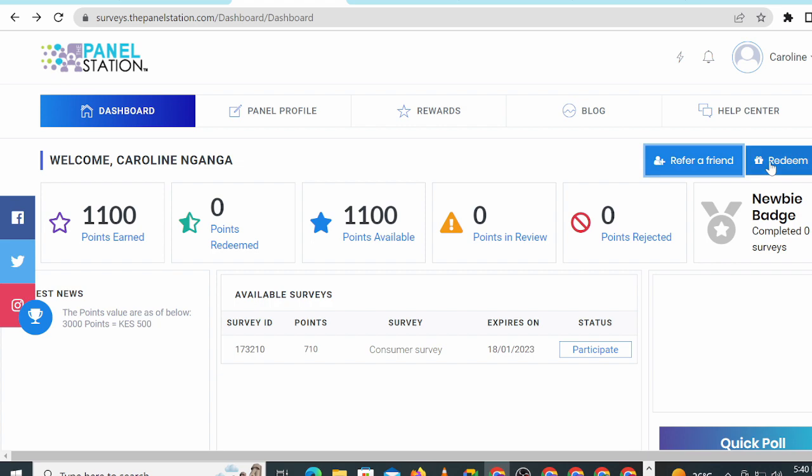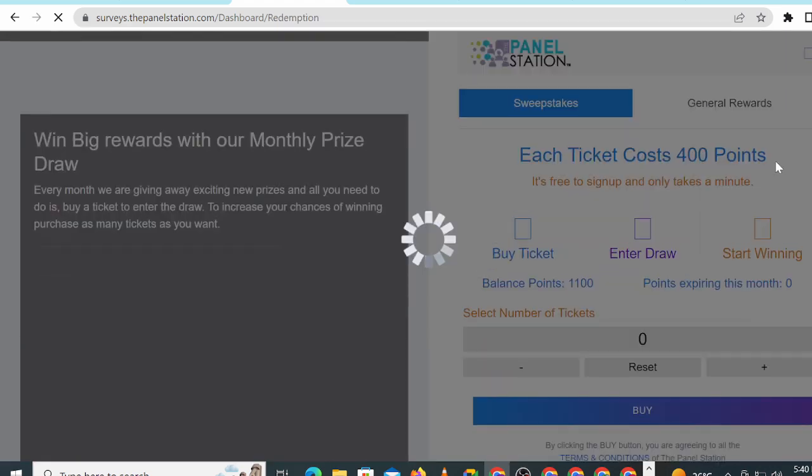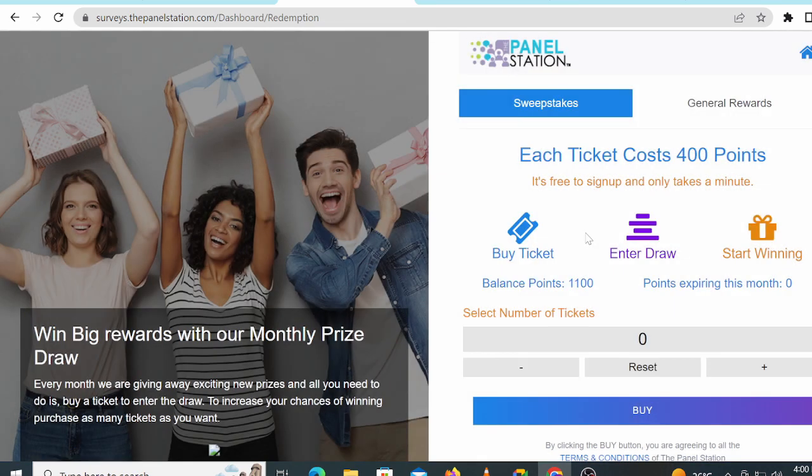Now, how do you get to redeem your earnings? We have two different methods to cash out your money. One of them is sweepstakes, and the other one is through general rewards, which is PayPal. Now, to cash out through PayPal, you must reach a minimum threshold of 3,000 points. But for sweepstakes, as soon as you reach 400 points, you can buy a ticket.